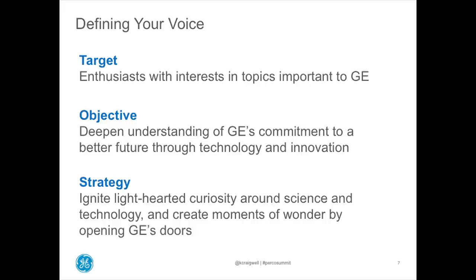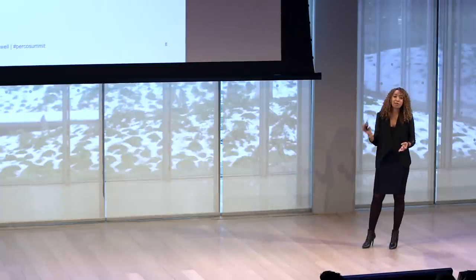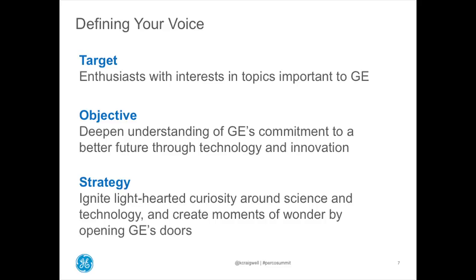So when we think about what we want to put forward with our digital programming, we think about reaching enthusiasts with interests and topics important to GE. Are you interested in 3D printing? Are you interested in engineering? Are you interested in software? Those are areas where we have shared passion points, and we hopefully can show you something that you haven't seen before. And our objective is to deepen the understanding of GE's commitment to a better future through science and technology. And the strategy is to ignite a lighthearted curiosity around science and tech and open our doors.